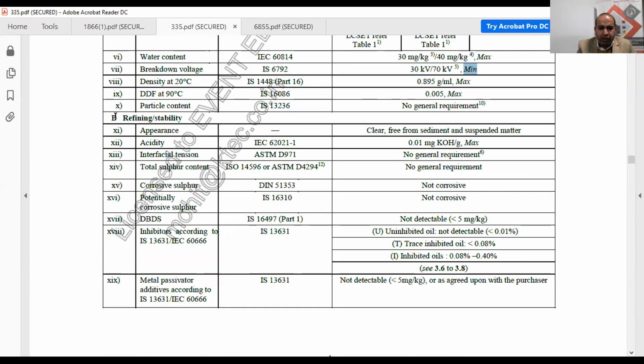Apart from that, if we come to refining and stability, appearance, acidity, interfacial tension, there is no general requirement in case of IS 335. But when we go into IS 1866, which is for mineral oil in service, then there is a requirement.